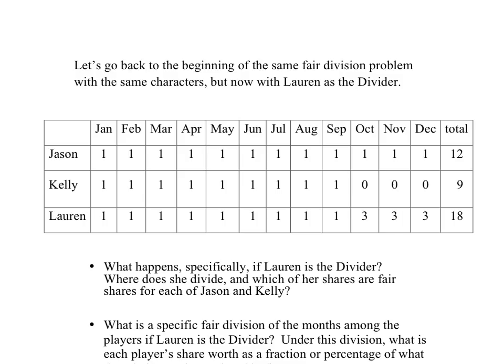We go back to the beginning of the same fair division problem and redo it with the same characters and the same preferences, but now with Lauren in the role of divider. So we can ask, what happens specifically if she is the divider? Where does she divide? And which of her shares, as she divides them, does Jason consider fair for him? And which of the shares that Lauren creates does Kelly consider fair for her?